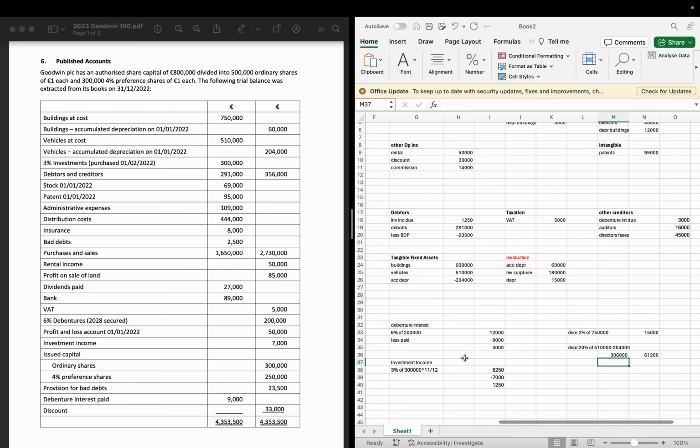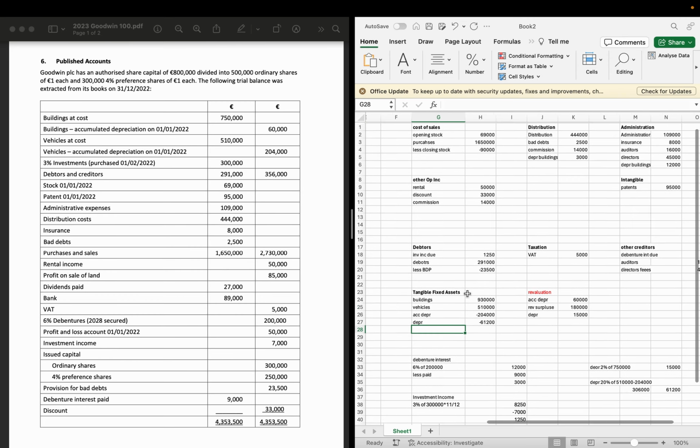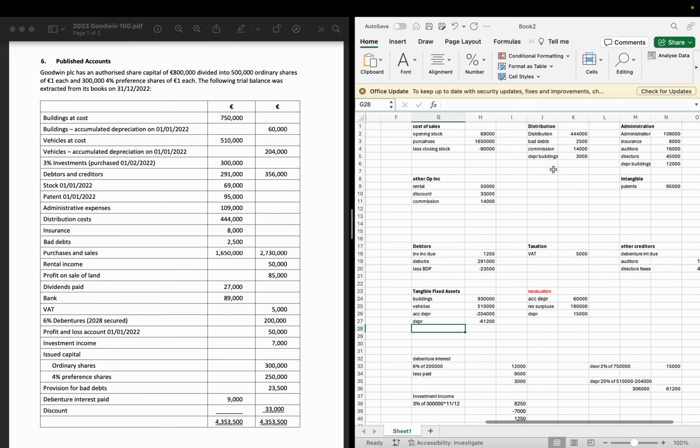Now, we're not revaluing vehicles or anything, so that 61,200 will go into our tangible fixed assets as a minus. Because it gets added on to the 204 that was already there, so the minus 204 minus another 61,200, that puts us right. Now, it doesn't tell us that it is being split up. So obviously our vehicles are to do with distributing our products. So the depreciation of vehicles will always go into distribution unless it tells you otherwise. Okay, so that's that dealt with.